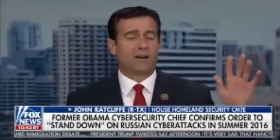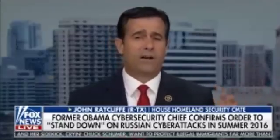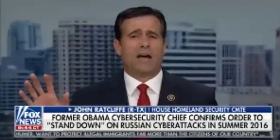On July 31st of 2016, you have the Obama administration initiating an aggressive investigation into the Trump campaign under the pretext or pretense that it's about national security and fear that the Trump campaign may be colluding with the Russians to interfere with our election. A week later, you have Obama administration officials telling our own cyber chief to stand down to any Russian efforts to respond to their efforts to interfere with our election.